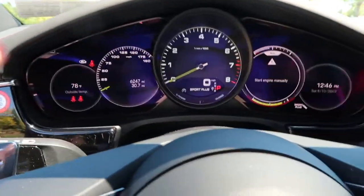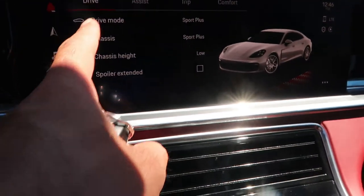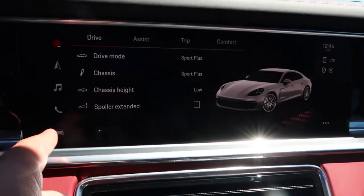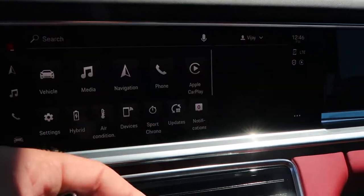But looking around, this is all brand new Porsche technology, right? It looks gorgeous. You got all your flat screens. This is all touch stuff, right? Got your drive modes. You can go in there and manipulate that stuff. Everything's touch. Everything's gorgeous in here. Got the car. Just kind of fiddle around with it a little bit. You can go home. There's your big screen.